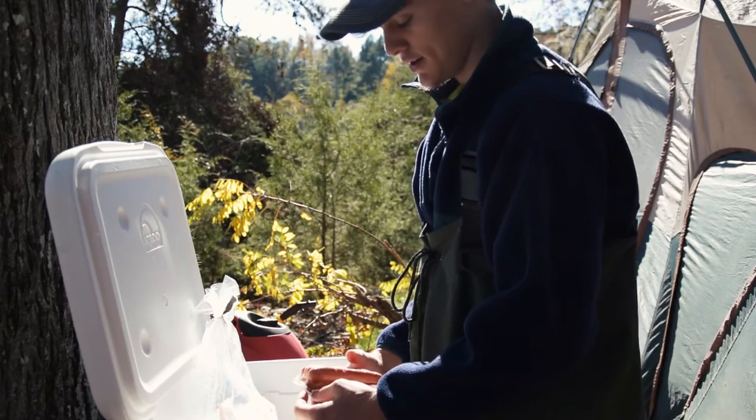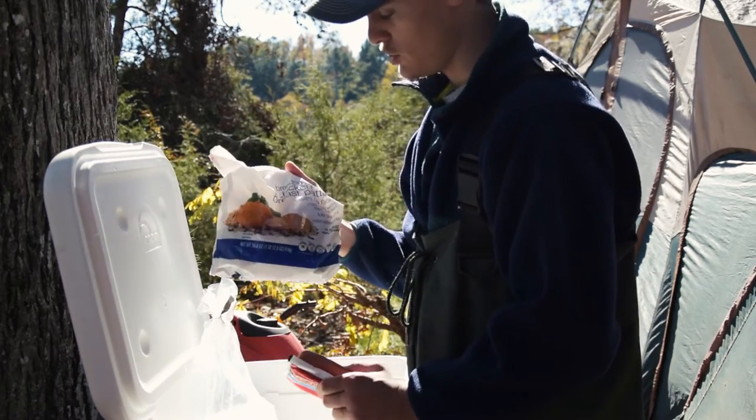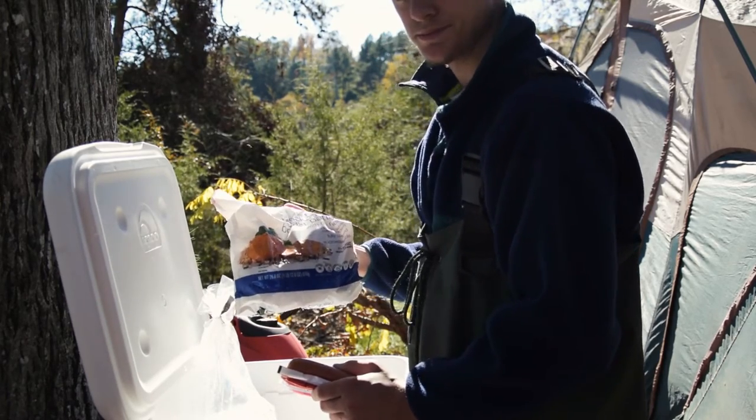Alright guys, what we're using here is hot dogs and chicken on a bun. Humans seem to love these things. Get some every time.